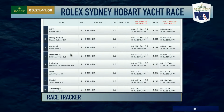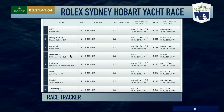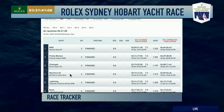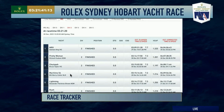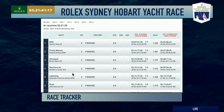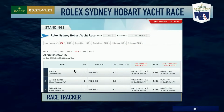Maritimo 54, skippered by Kendall Barry Cotter, with the highly experienced Michael Green aboard. They finished in 4th place. And Murray Spence, the navigator, and Mike Hughes, the fireman from Fremantle, Western Australia, was on that crew. So that's Division 2, and Division 3 we go to.